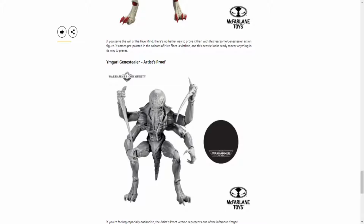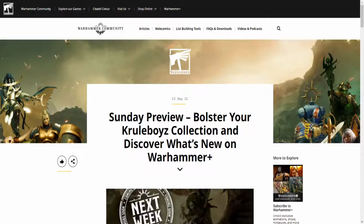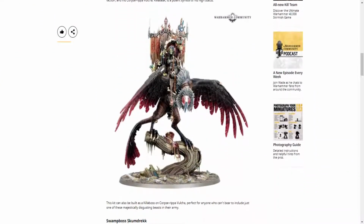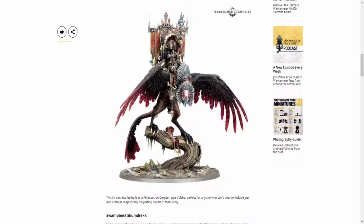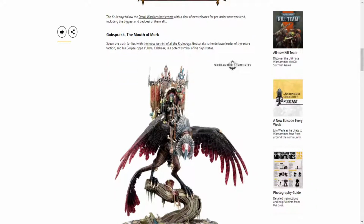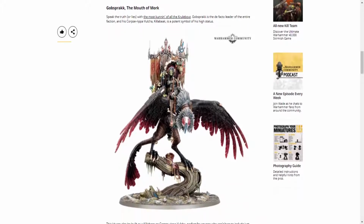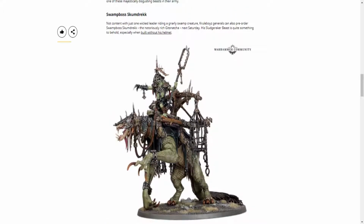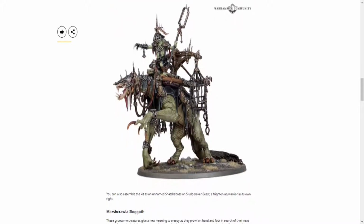So we can move on to our next subject, which is the Sunday preview. We get to see what we can pre-order this week, which is that giant vulture, which I know Will was very excited for. So I'm sure he'll be picking one of these bad boys up. Very likely. Gobspark, the mouth of the Orc culture. There's also the swamp boss. That's a super cool model. If I played that army, I would definitely pick it up.